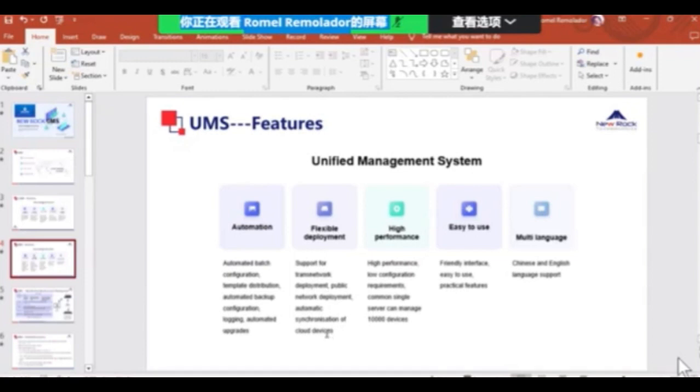High performance, in the sense that it has low installation and configuration requirements with high system performance. So one single server can manage up to 10,000 devices. It is also easy to use. We have a user-friendly, browser-based interface, so you don't have to install client software. Multi-language: for now, we support Chinese and English.